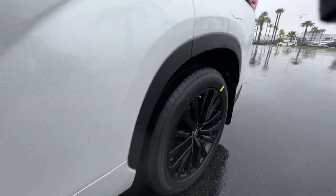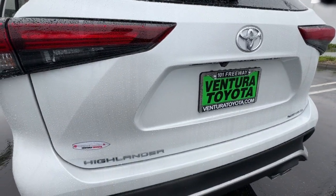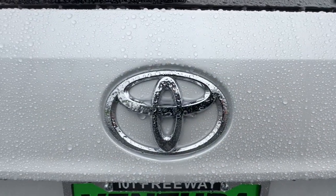adventure. You deserve a family vehicle that knows how to multitask. Take this versatile Highlander out for a spin and let our professional staff show you our commitment to outstanding customer service. We look forward to meeting you.